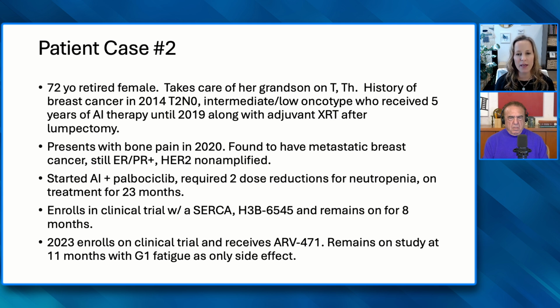She ended up enrolling on a clinical trial with a SERCA, H3B-6545. She did well on that for 8 months. And so, this is a situation we encounter in clinic a lot. How far do you go with the endocrine agents? My rule of thumb is if they're getting more than 6 months benefit out of each endocrine therapy I give them, I'm going to keep going with endocrine therapy until their disease tells me otherwise. So we also put her on a clinical trial with ARV-471, and she remains on study at 11 months. And she has a little bit of fatigue. Grade 1 fatigue really is her only side effect.